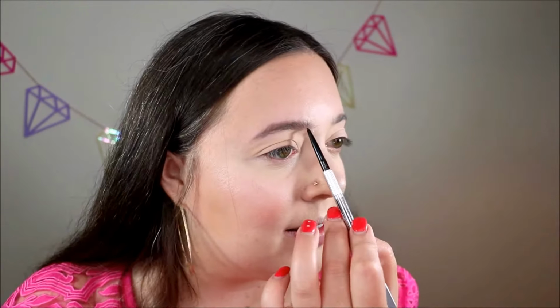And I have this in the shade number 4, which is probably too dark for me. I really probably should have gone with shade 3, but I have used this a few times now and I do like it. It's very, very precise, just as the name implies.